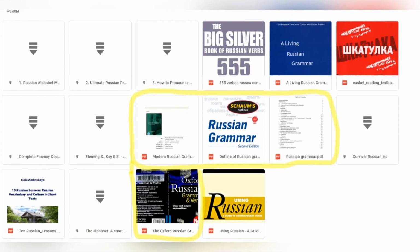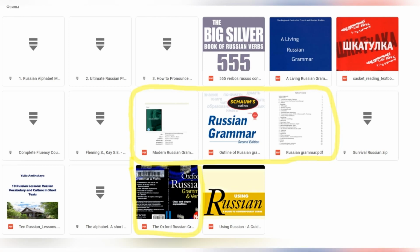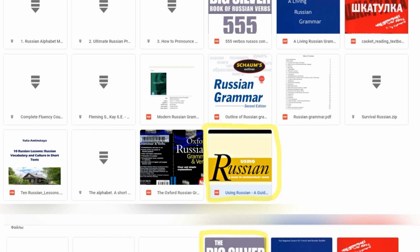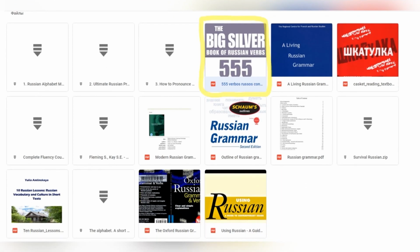And guys, look, I have 4 more books about Russian grammar in my collection. So if you don't like the first one, you can choose another book. If you need not just Russian grammar but more information about the Russian language, you are welcome to read this book called Using Russian.